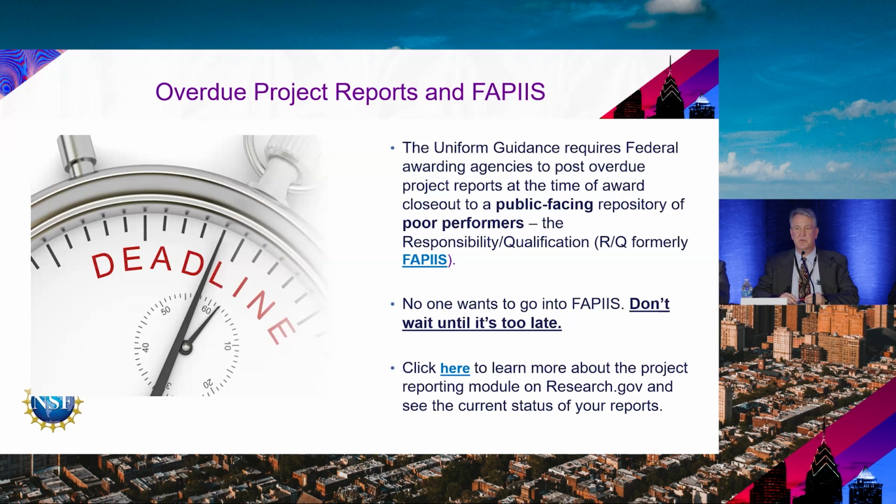So again, it's for those awardees whose project reports are more than 1 year overdue from the time that the project ended. So far, the NSF has managed not to report anyone to FAPIIS, but that does not mean that we will not, and we do have this requirement. So please, again, I can't say it enough and often enough and sincerely enough, get the project reports in. If there's a problem, contact program officers, contact DGA. Let people at the NSF know so that we can help.